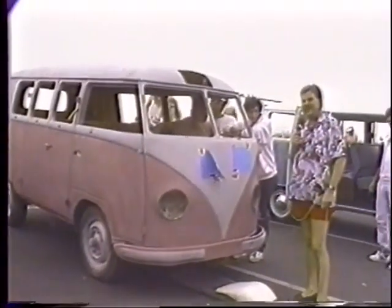Folks, this is one of the more fantastic offers out here at the VW Classic. A 54 barn door for only $1,500. What a deal. Love this car.